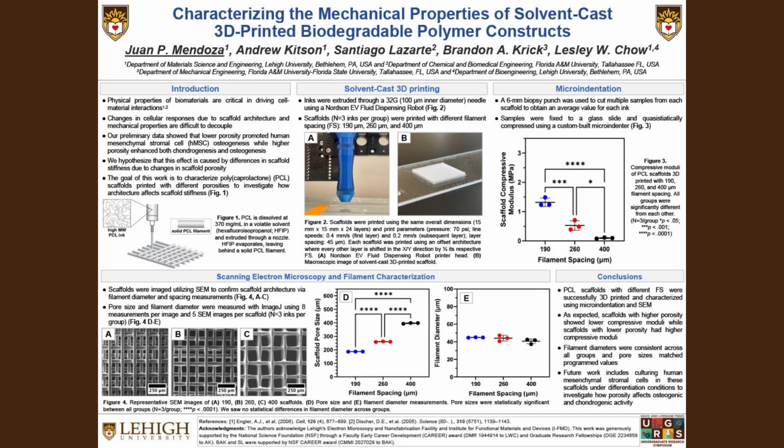As expected, scaffolds with higher porosity had lower compressive moduli. In comparison, scaffolds with lower porosity had higher compressive moduli. I confirmed that filament diameter is consistent across all groups and scaffold pore size matched the programmed values. Further work includes culturing HMSCs in these scaffold groups under differentiation media to investigate how porosity affects osteogenic and chondrogenic activity.